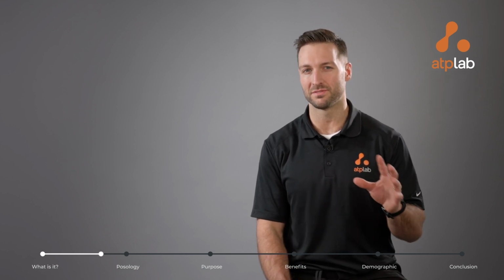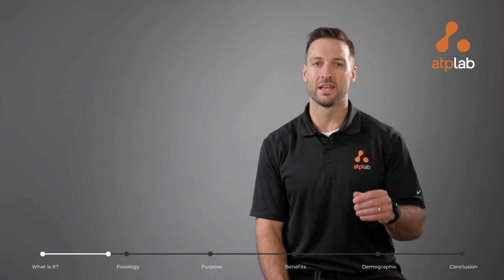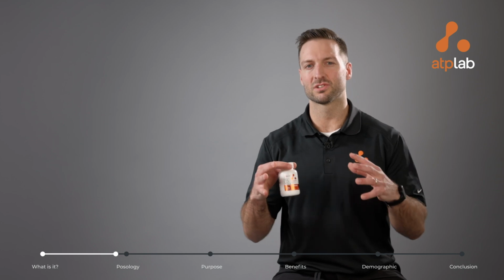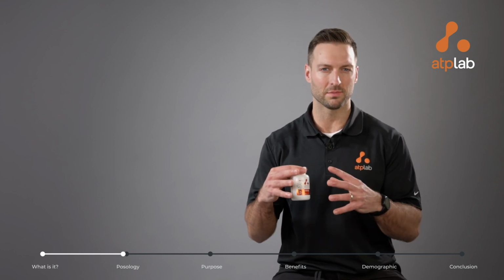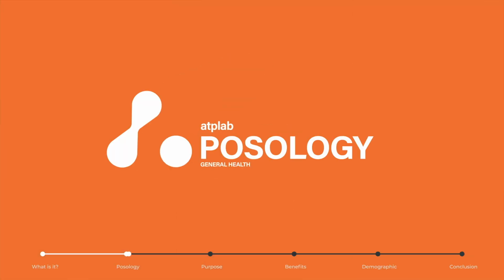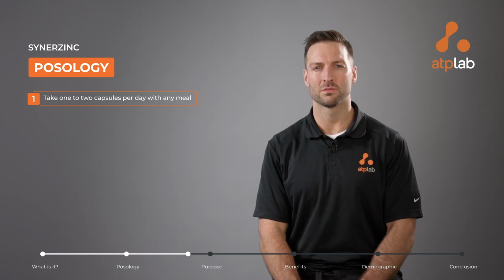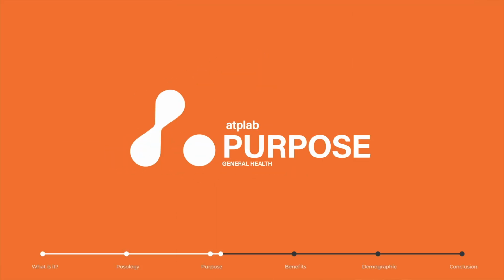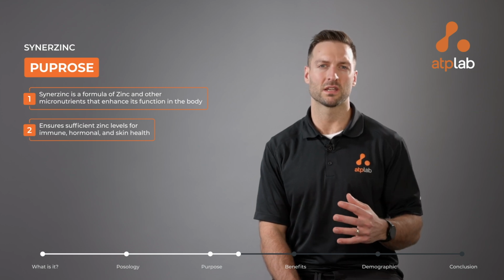You definitely don't want to do that. Copper has a number of important functions in the nervous system. Because of this, we've added copper to our Synerzinc, and this is just one example of what we mean by synergy. These two ingredients really complement each other and work together. Synerzinc is a capsule, and we suggest taking 1 to 2 capsules per day with any meal. It is a formulation of 2 different types of zinc as well as other micronutrients that work alongside zinc.